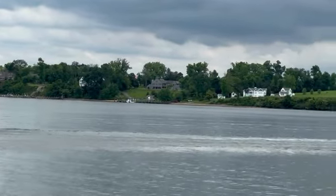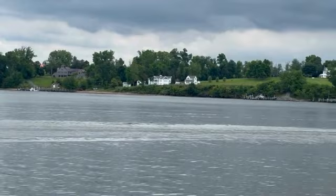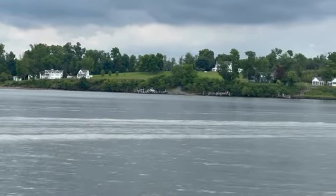The shoreline of this area is absolutely beautiful. What a nice place to live.